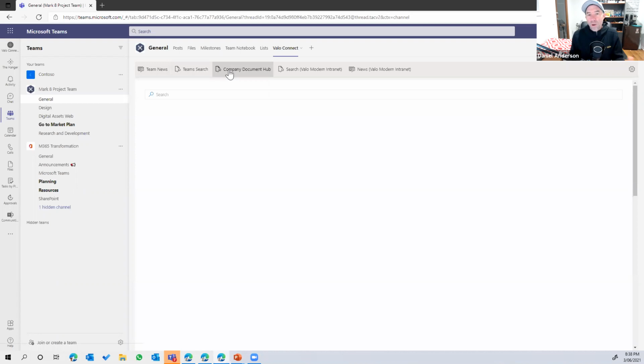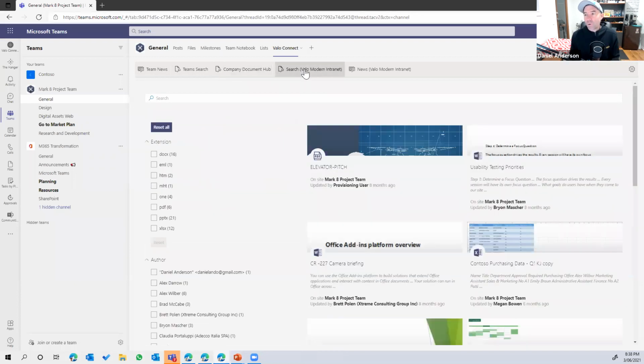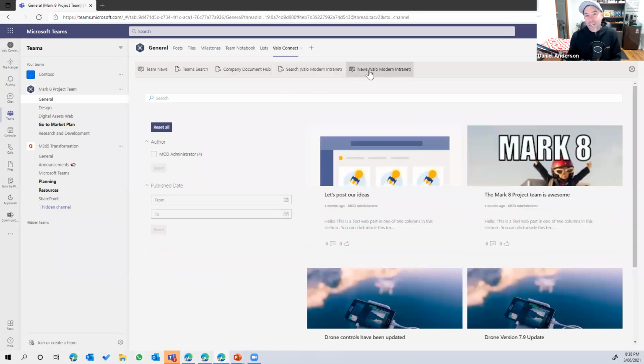We can see that we've also added a tab for the company document hub. So again, not having to change context, I can access all of my company documents here. I've also got a different search experience on this tab and a dedicated one for company news. So not only can we bring that experience into a personal app, we can now bring that into an individual team, a channel, and then extend it by adding Connect as a tab.